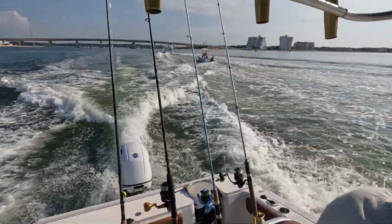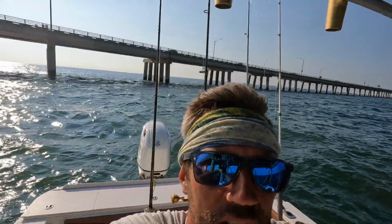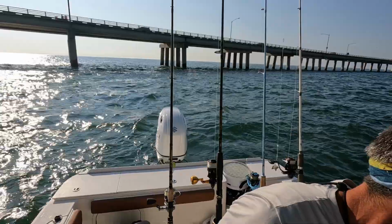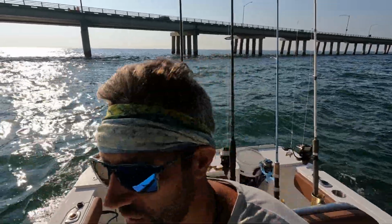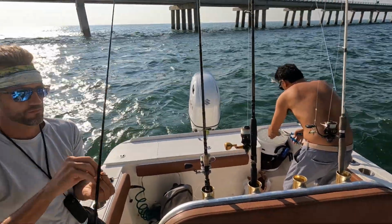In any case, this year I've been really targeting sheepshead, just like everybody else, pretty much. So much so that I went ahead and bought a Garmin Kraken trolling motor. So you can see here that we made our way out, me and my friend Martin. We're getting set up here.